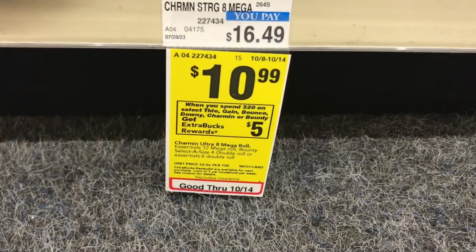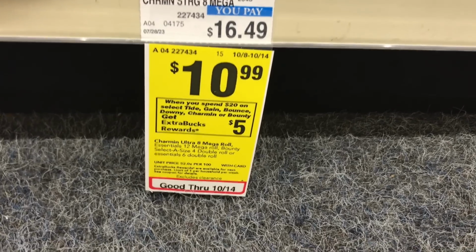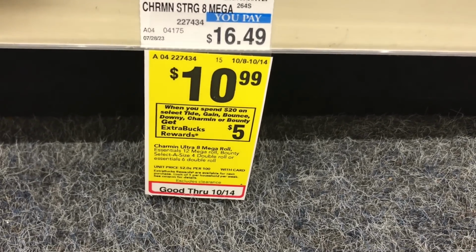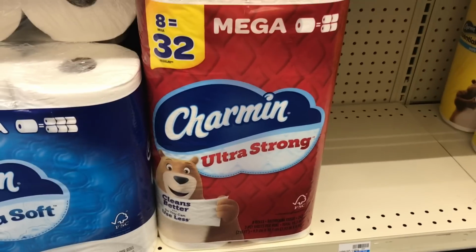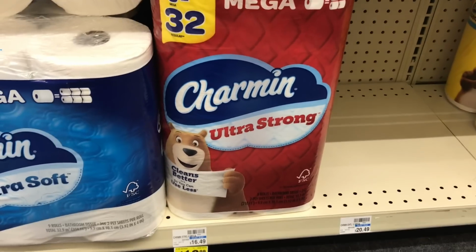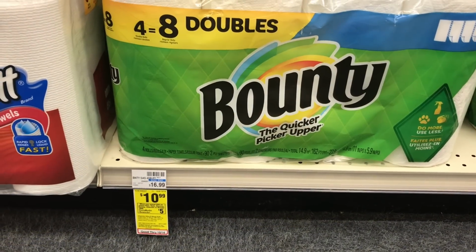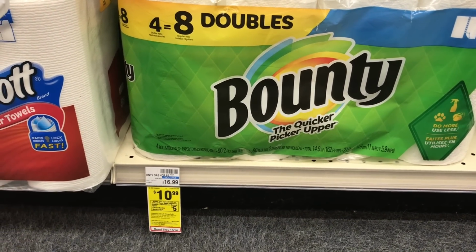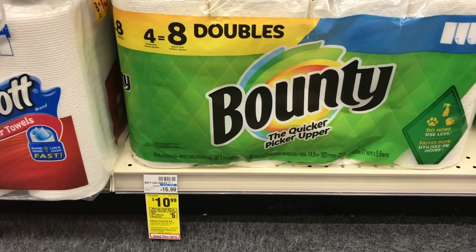I'll be sharing 2 ways to do the spend $20 get $5 back, and it's a limit of 1. You can't do it twice, you have to pick whichever one works better for you. The first way to do it is pick up the Charmin Ultra Soft 8 Mega Roll on sale for $10.99, and add a Bounty 4 Double Roll on sale for $10.99. These 2 items are going to come up to $21.98.